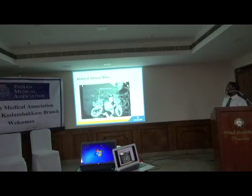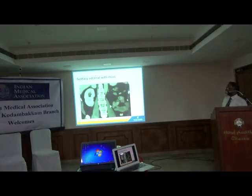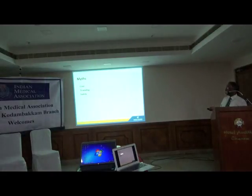You see that the tumor is so aggressive, and this is one of the normal limbs. So what we did is a partial nephrectomy, preserving that limb. She's still fine. And this is another patient who had a previous nephrectomy done and a solitary kidney with tumor. So these are the cases where we did partial nephrectomies.